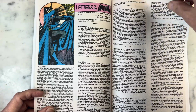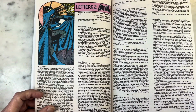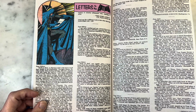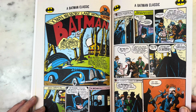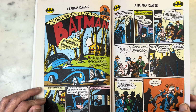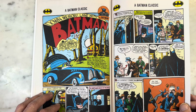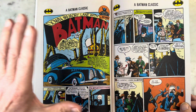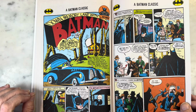And then we have this great letters page. Love that. Would totally love to dive into this, but I just don't think we have time for that right now. And then we end with this amazing classic Batman story by Bob Kane. Arguably, he's another artist who I wonder how much of him is actually on the page. That's another mystery that I would like to get into.